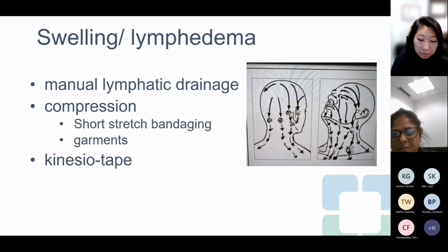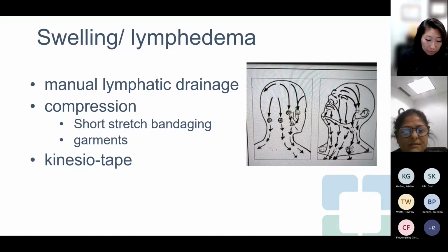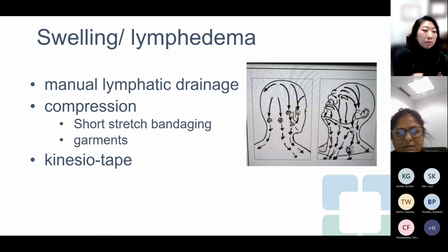In all of these techniques, the manual lymphatic drainage, compression with the bandaging or the garment, or with the taping, the goal is to move the fluid away to the uncongested area so that it can go back into the circulation and be excreted out via the kidneys. And now I'm going to go into detail of what each component entails.